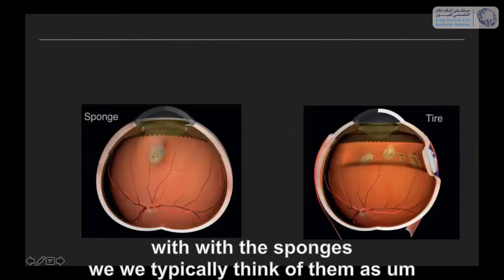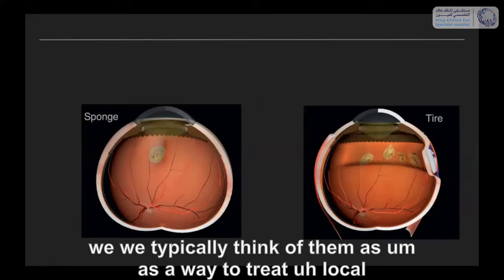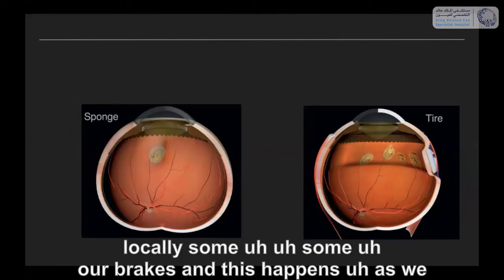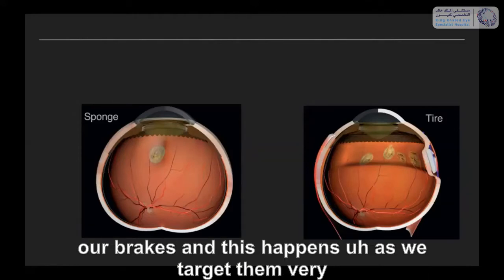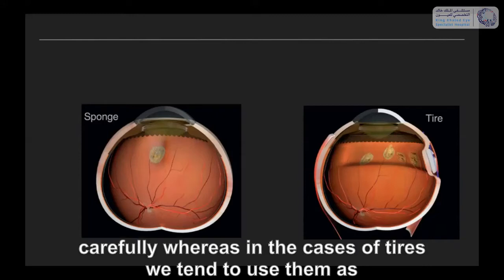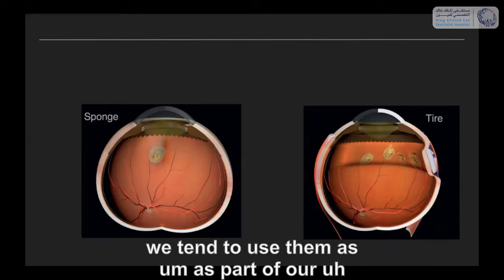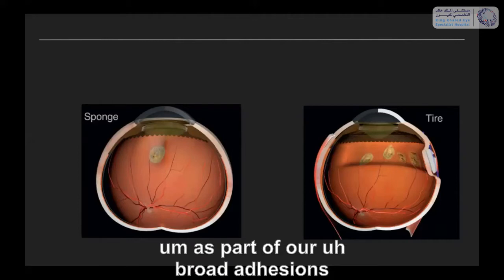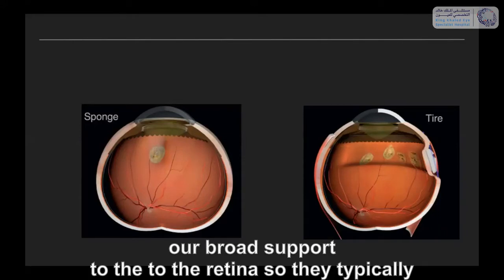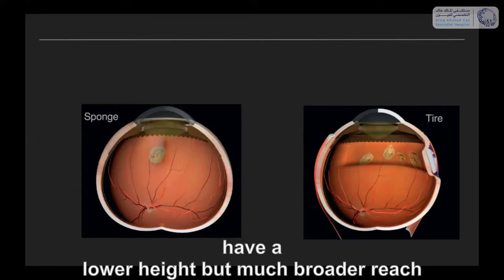We typically think of them as a way to treat some of our breaks locally. And this happens as we target them very carefully. Whereas in the cases of tires, we tend to use them as part of our broad adhesions, or broad support to the retina, so they typically have a lower height but broader reach.